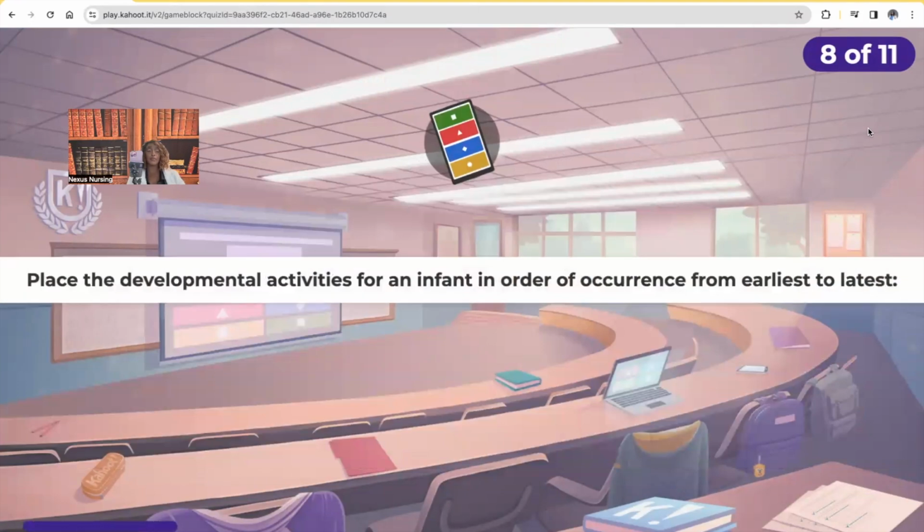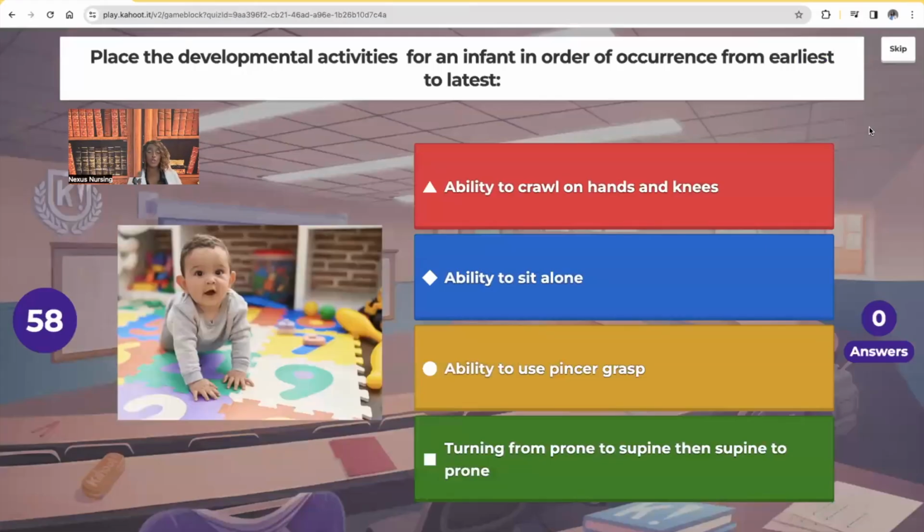All right, puzzle. Place the developmental activities for an infant in order of occurrence from earliest to latest. So again, you're going to put it in order of that infant's milestone. So here are your choices: them having the ability to crawl on hands and knees, them having the ability to sit alone, them having the ability to use the pincer grasp. That's where they can use their index and thumb finger to pick up smaller objects. And of course, turning from prone to supine and supine to prone. Put it in order.